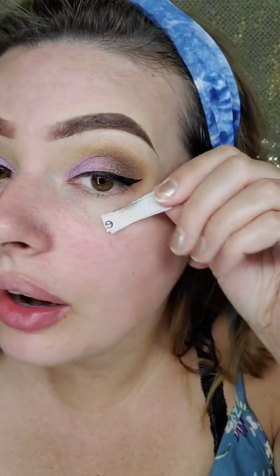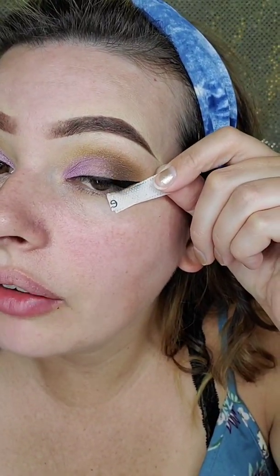But like this tape, this is used. I got it from elf. It was cheap as crap. And you just stick it right there and that helps guide. And then once you start getting the hang of that, it's better doing a wing. I know, I'm sorry. It's hard. You just gotta keep doing it. Just keep on keeping on.